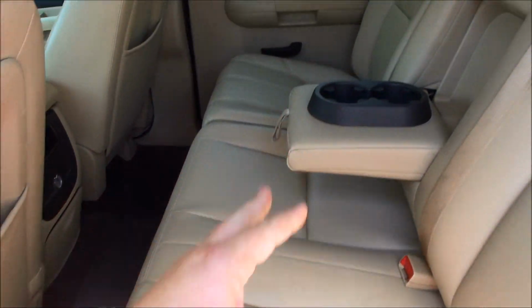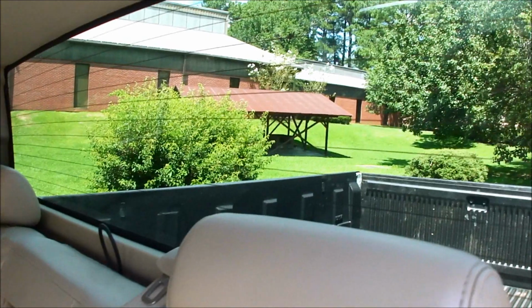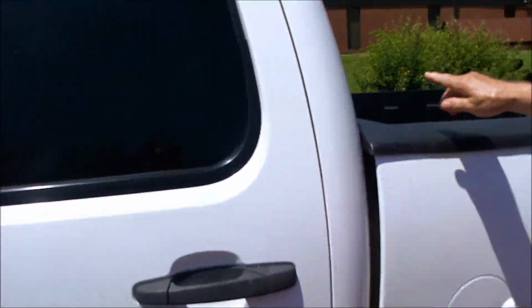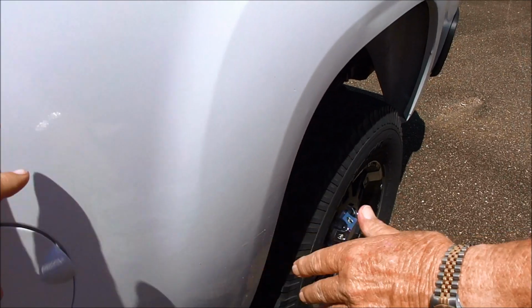These seats fold up. Got armrests, cup holders, more cup holders, power outlet. It does have a rear defrost, so all that's good. You can see in the cab corners, bottom of the doors, all that. See the line on the bed, straight as an arrow. Across there, it's not been beat up. No paintwork there.